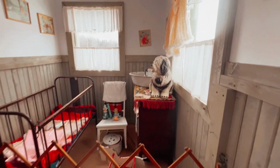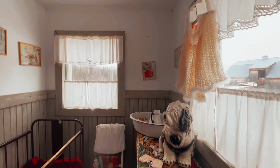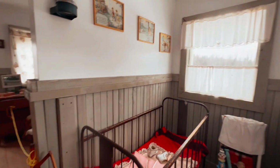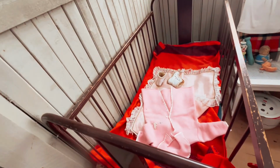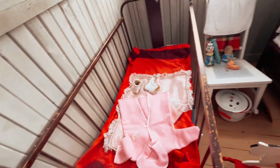Who were the people that lived here? What were their dreams, their aspirations? Each item found in this house offers a glimpse into their lives, a window into their world. Walking through the hallway, we can almost hear whispers from the past.